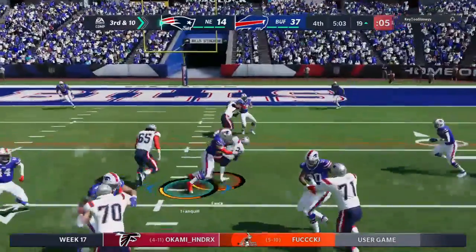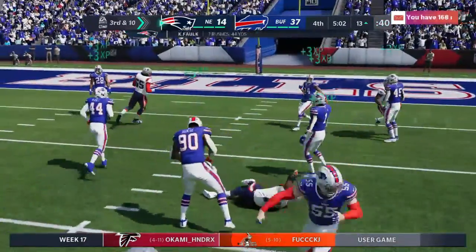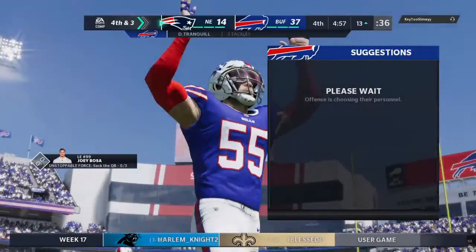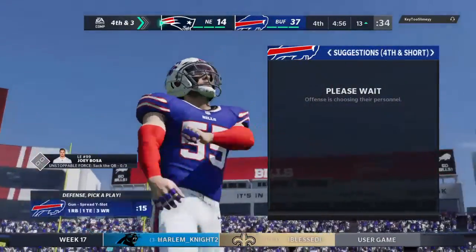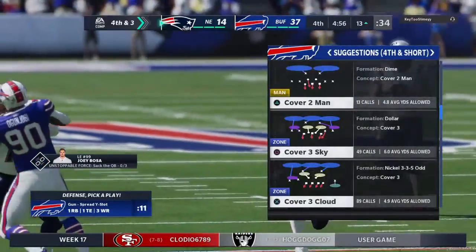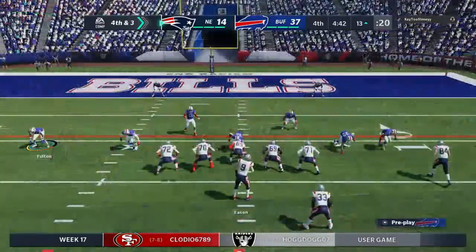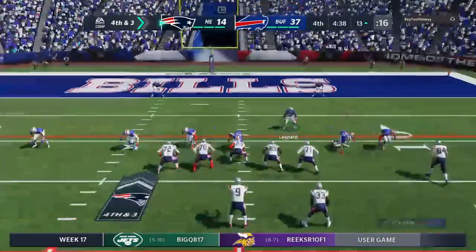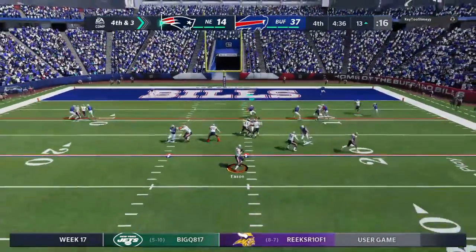From the shotgun now, here's an inside give. And they're going to get him down shy of the first at about the 13-yard line. A good pickup there, 7 yards, but it brings up 4th down. All right, they're going to try and keep hope alive here on 4th down. They're going for it. Got to try it here.